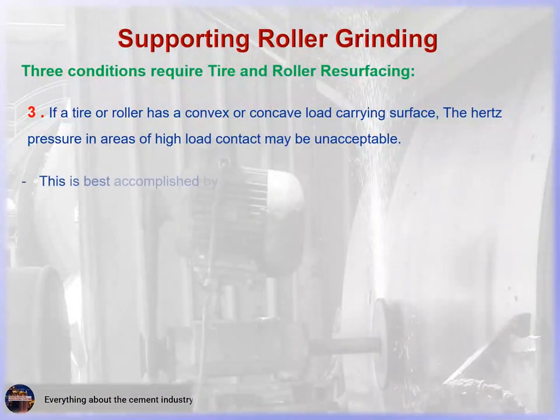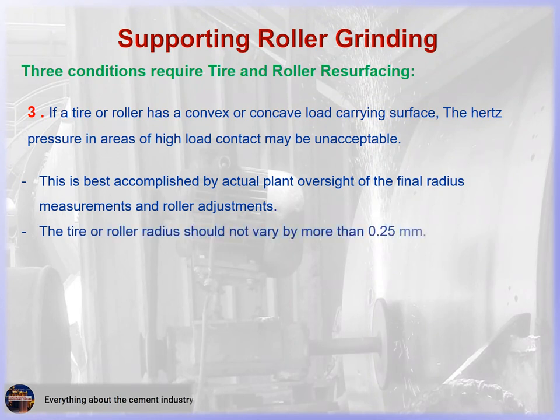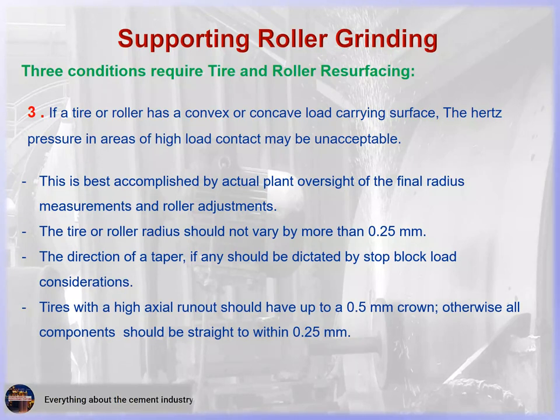This is best accomplished by actual plant oversight of the final radius measurements and roller adjustments. The tire or roller radius should not vary by more than 0.25 mm. The direction of a taper, if any, should be dictated by stop block load considerations. Tires with a high axial runout should have up to a 0.5 mm crown, otherwise all components should be straight to within 0.25 mm.